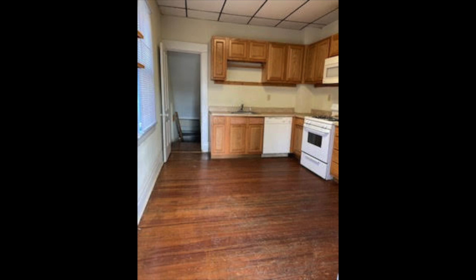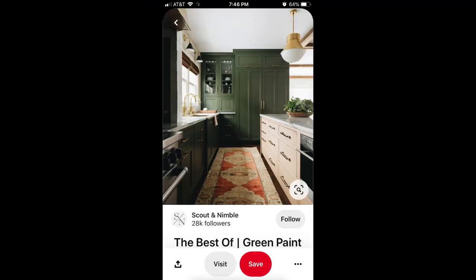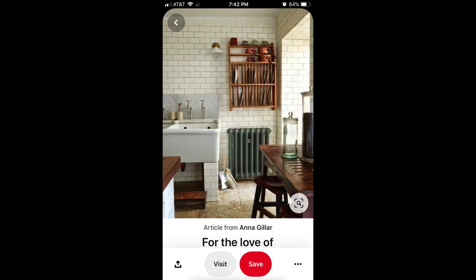So one of the first things that I found on Pinterest was that I really liked these dark green cabinets. And obviously I can't paint the cabinets because it is a rental, but I thought about painting a kitchen island, which you will see later. Also, another recurring thing that I found in kitchens I liked was the subway tiles.